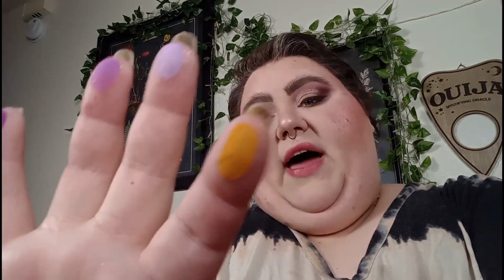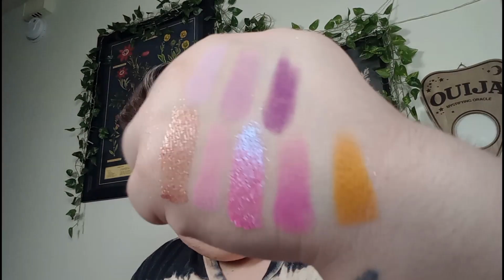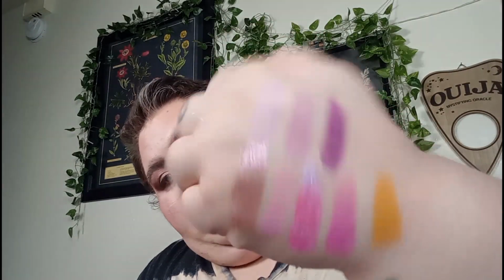Wow, that's gorgeous. So I am already super excited. We have Grimoire, Hex, Black Magic, and Hecate. That shade is the shade of my dreams. And these purples, oh, stunning.